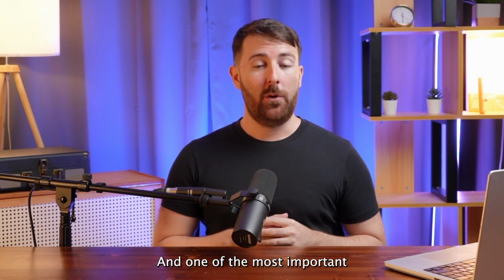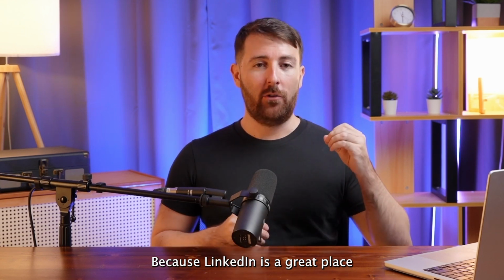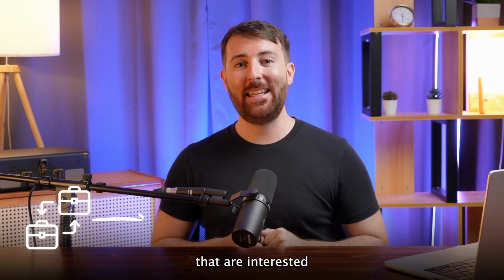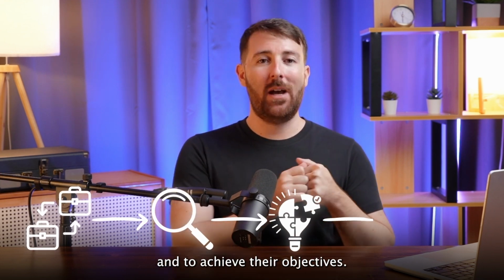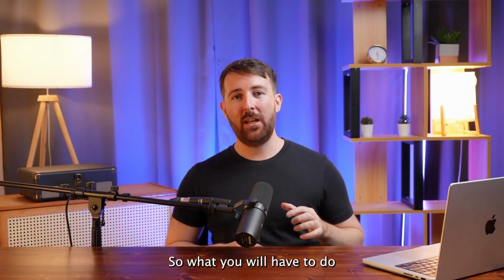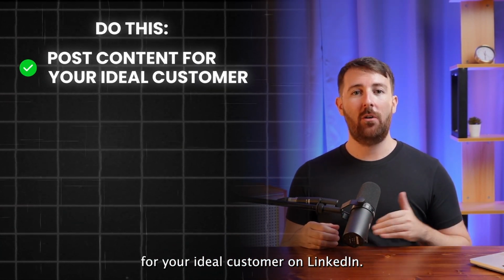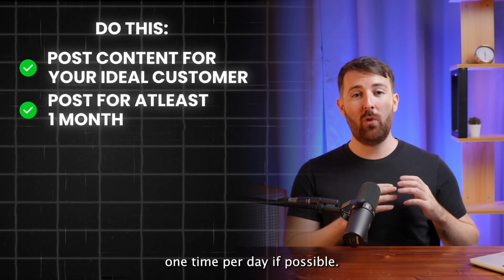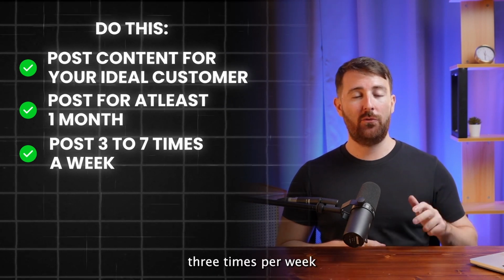One of the most important tools is LinkedIn, because LinkedIn is a great place to find B2B buyers that are interested to discover more, to solve their problems, and to achieve their objectives. So what you will have to do is post content for your ideal customer on LinkedIn, and do that for at least 1 month, posting 1 time per day if possible, and if you cannot, try to post at least 3 times per week.